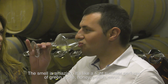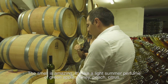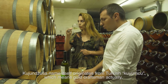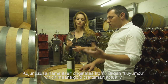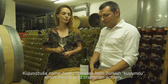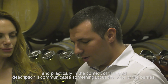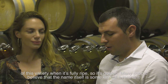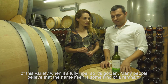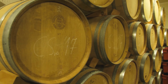The smell is amazing. It's like a light summer perfume of green apple, honey, peach, citrus. Yeah, so the name Kuyundusha originates from Turkish kuyumcu, which means gold craftsman. In the context of that gold description, it communicates something about the color of the berries of this variety when it's fully ripe. So it's golden. And many people believe that the name itself is some kind of a residual from the Ottoman times in our area.